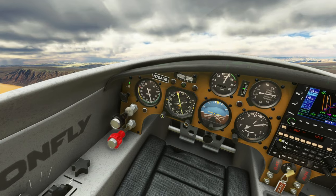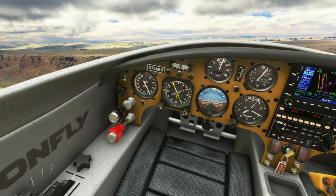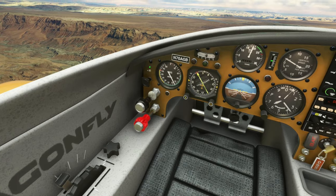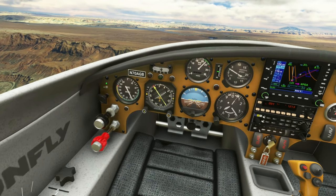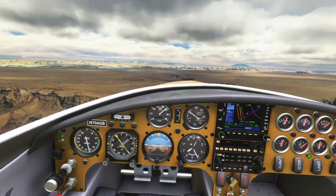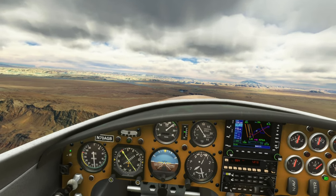Am I dropping off in power here? Is my engine even on? I guess it is. There's an interesting power curve between 85% throttle and 90% throttle. That's a huge difference in power. Well, we're gonna keep it here so that we can get to Page quickly. And we'll go back to the outside.